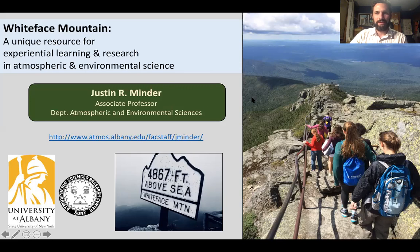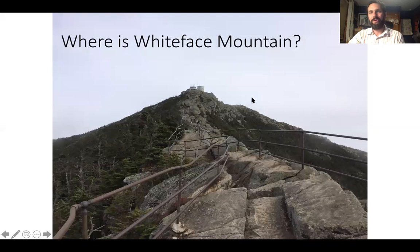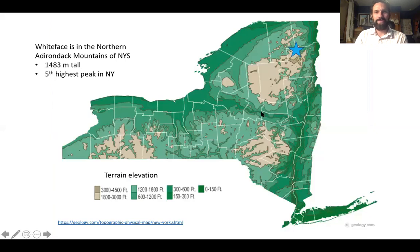So let's get started here. Before I talk about Whiteface Mountain specifically, I'm going to talk about its geographic setting. So here's a photo of the summit of Whiteface. So where is Whiteface? Whiteface is in the northern Adirondack Mountains of New York State. What you're seeing here is a topographic map of the state. Whiteface is approximately where that blue star is located. Whiteface is 1,483 meters tall. That makes it the 5th highest peak in New York, and it's in this high peaks region of the broader Adirondack Mountains, which many of you are probably familiar with.